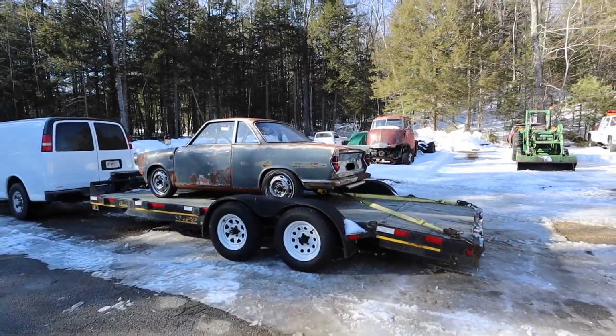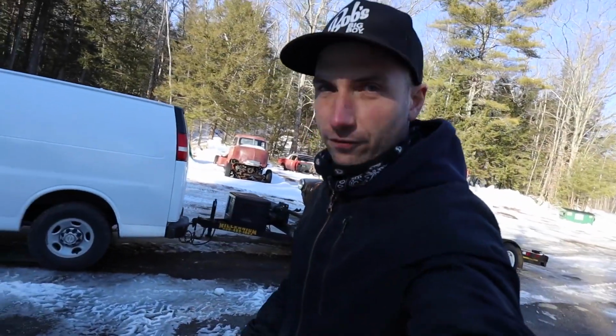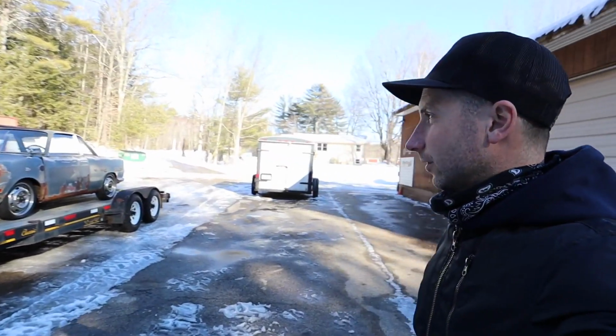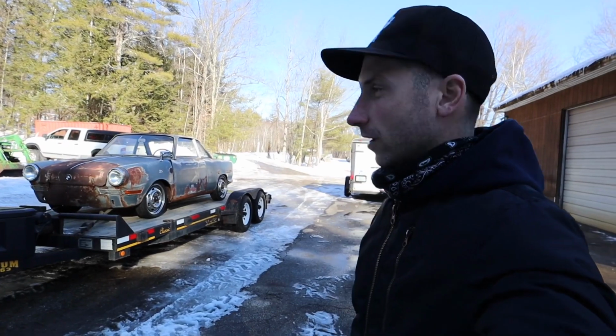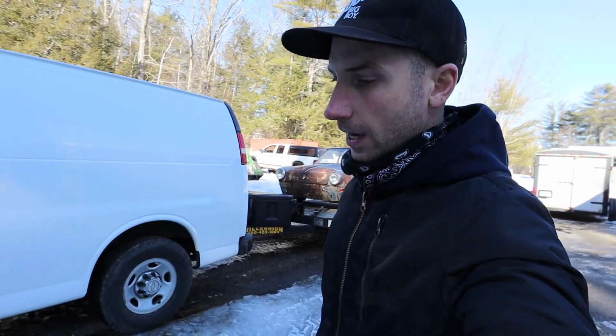All right, got her all loaded up. This is the first time I've towed with the van, so it's obviously not my 24-foot enclosed trailer, and it's not the Century, but a tiny little car on a steel open trailer. We'll see how she goes. It's only a few miles away, but first time towing with the van.